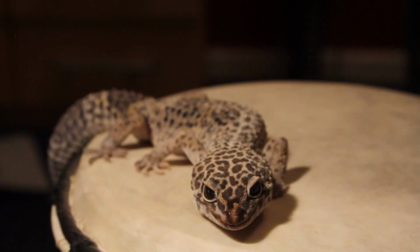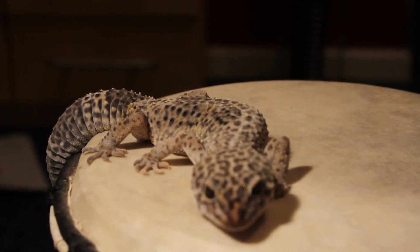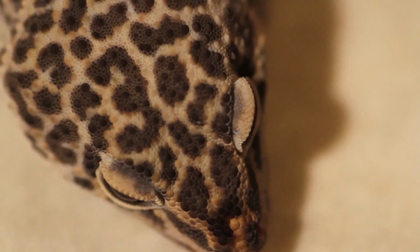And another question I'm asked quite a lot is how often do leopard geckos shed their skin, and really this depends on growth rate. I would say when they're young, if they're growing at a consistent pace, usually they will shed maybe once a month. However, I find with adults it splits up more, like 6 to 8 weeks.